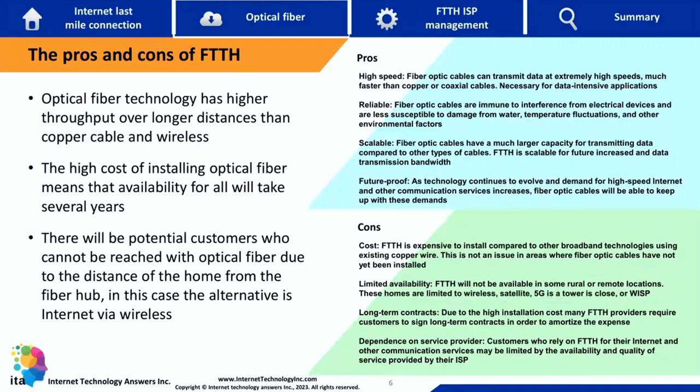In fact, once we put a cable in the ground, as technology develops, we can put faster and faster data rates to that cable. And so the same fiber optic cable is going to be able to transmit data at 100 gigabits if we have the right equipment at each end of the cable.